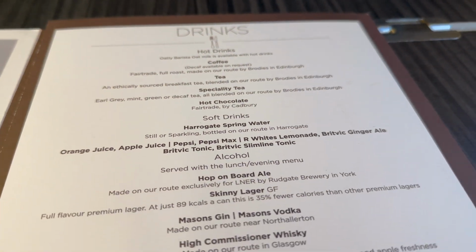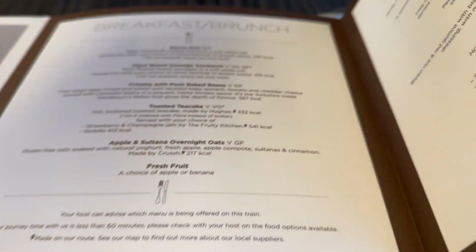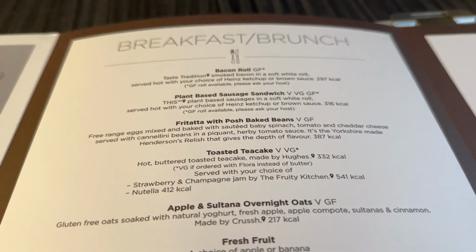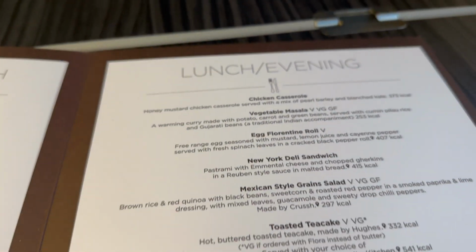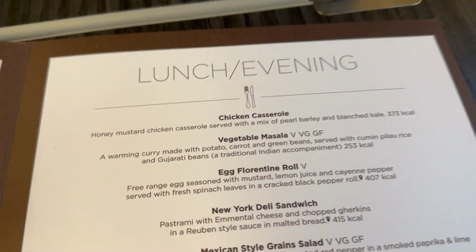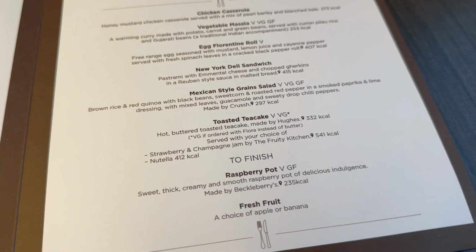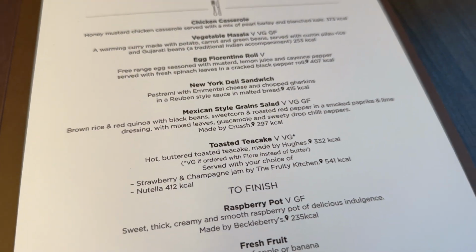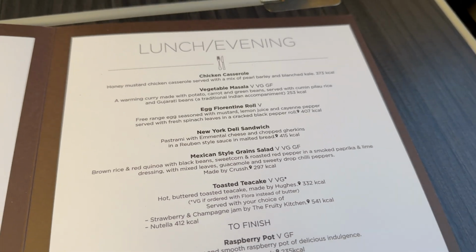CCTV is in operation on this service for your safety and security. And then we're not on the breakfast, but I'm just going to show you the breakfast there. Speak to our onboard team or text British Transport. And then we've got the lunch evening, which we had before. We had the chicken casserole with the pearl barley. We had the vegetable masala as well. And we did have the raspberry pot. And the toasted tea cake was pretty nice. So hopefully we'll get something similar for this trip.